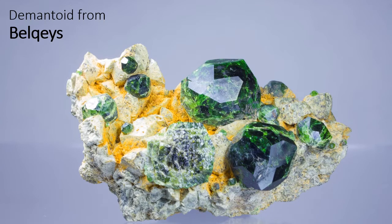Okay, let's talk about the demantoids from Belqeys. As I said, they are collector specimens, and gemmy crystals have never been reported from the location. They are desirable for their deep green color, luster, large crystals, and sometimes great contrast within the matrix. Concentric zoning is one of the features that we will talk about in a little bit, and you can see it here on this broken piece of crystal.